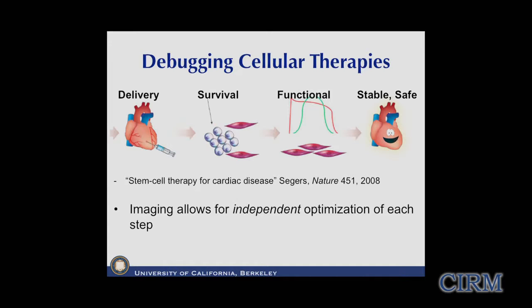Okay, I think everyone here is aware of the tremendous potential of stem cell therapies for mitigating organ failures, and things like shown here from this Nature paper on cardiac disease. We need to get stem cells into the affected organ. We have to create a niche where they can survive. And of course, we want them to improve the function of that organ. And then we want them to stay stably and improve that function of that affected organ, say in heart failure, for months and years to come.